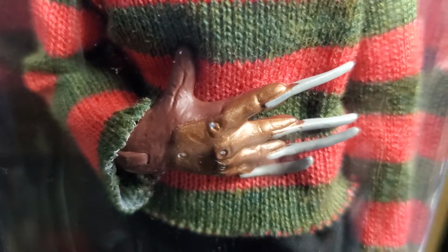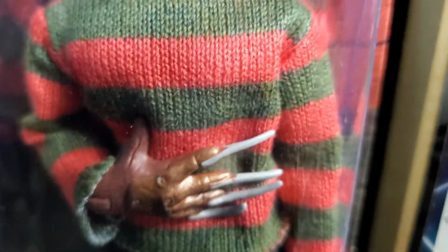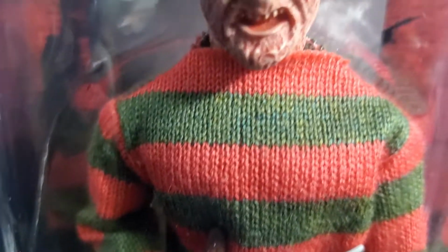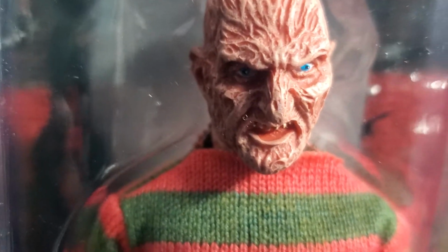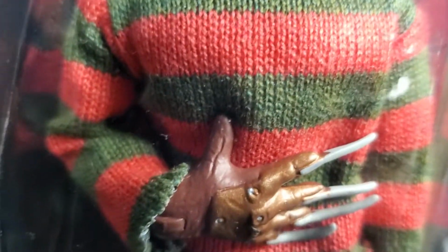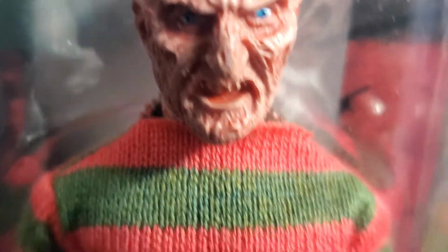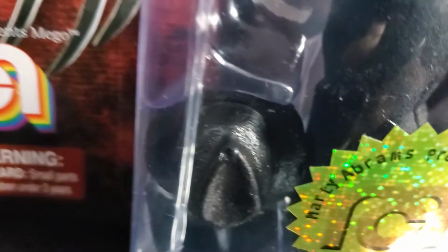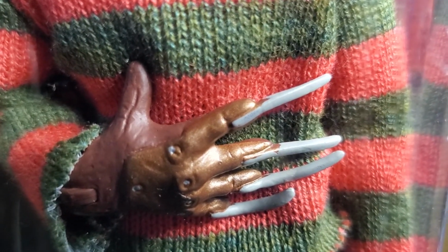They have a variant, one with a green glove, and this is the one with the brown glove. The brown glove came second. But once again, it checks all the boxes. I mean, what do you want your Freddy figure to look like? And the answer is probably this. Beautiful clothing, beautiful head sculpt. Where's his hat? There's his hat. There's the iconic glove with the talons on it, razor sharp.